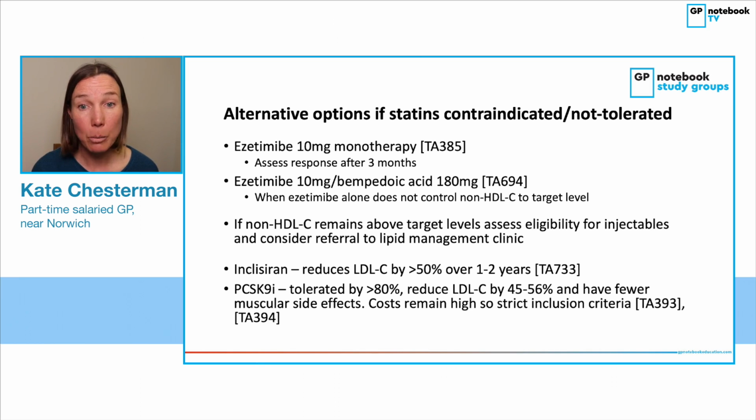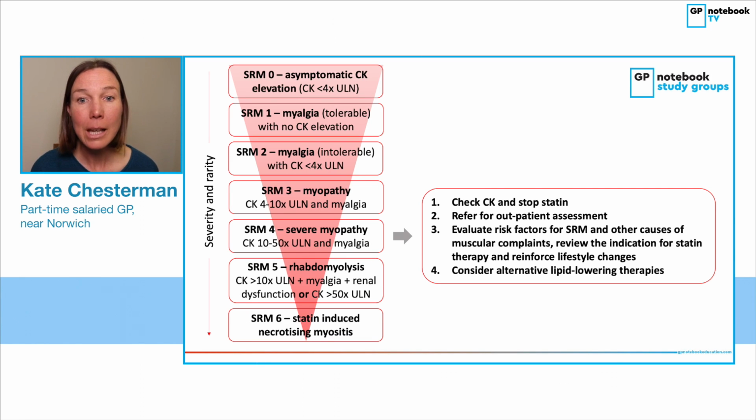Studies have shown they're tolerated by over 80% of patients, and again will reduce LDL cholesterol by around 50% with fewer muscular side effects. Now, unfortunately for these injectables, the costs remain high, and so there are strict inclusion criteria, but these are well documented in the NICE technology appraisals for these medications and also in the BNF. So it's very easy to see whether your patients are eligible and whether it's worth doing that referral to the lipid management clinic.